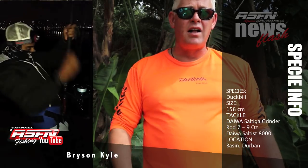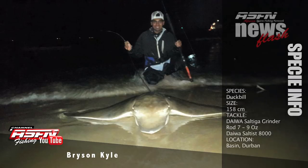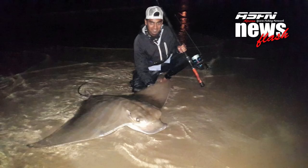Now the first catch this week is by Bryce and Carl. Well done on a great duck bill of 158 centimeters in the basin at Durban. Bryson was using the Saltiga 7-9 ounce rod together with the Saltus 8000 reel. Well done on another great duck bill in the basin at Durban.